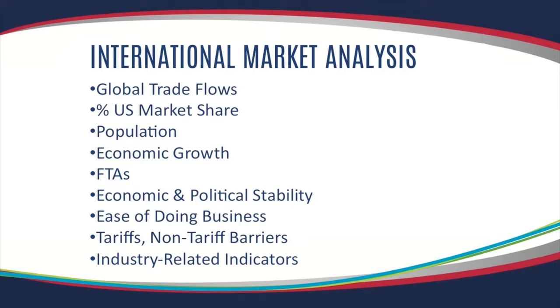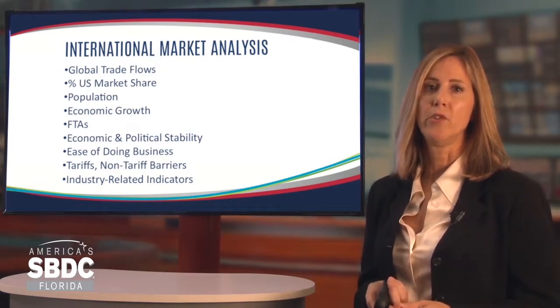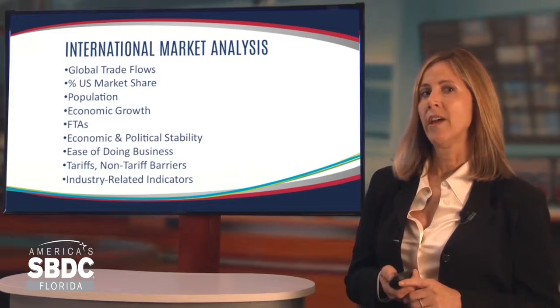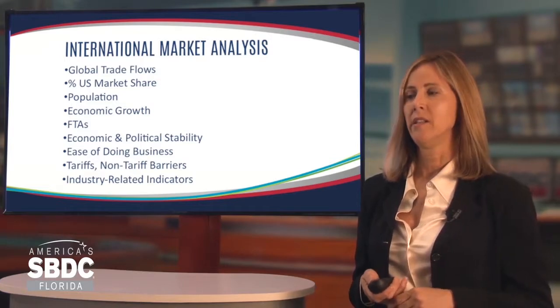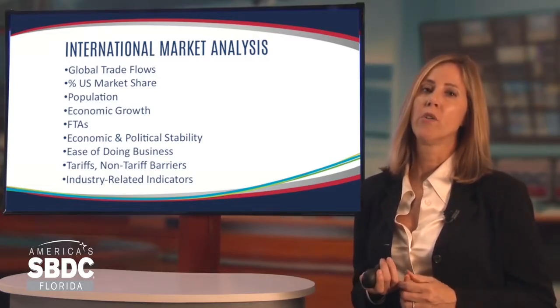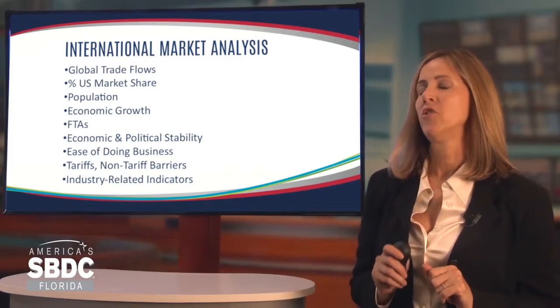Another aspect to consider is if there is a free trade agreement with the United States. Having a free trade agreement makes it easier to do business in the foreign market and usually offers some discounts when it comes to tariffs and duties. Risk factors of going overseas include economic and political stability, and ease of doing business, where the World Bank actually does a ranking of countries. Then we also want to look at tariffs and non-tariff trade barriers. There are many reasons why you can't do business in other countries, and those have to do with the costs associated or the risks associated. Finally, we're going to use any type of industry-related indicators that would show demand for your product or service overseas.